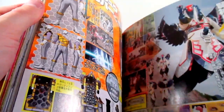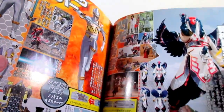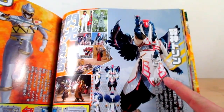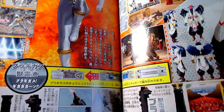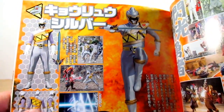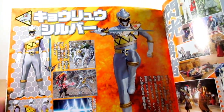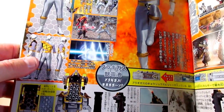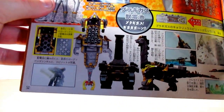Next page, page 28 and 29. Here is our 10th Kyoryuger. Here is Torin. And there's his Judenshi right there. And he is known as Kiru Silver, with his feather edge, which is his primary weapon. And then his Juden Ryu is Bragigas.